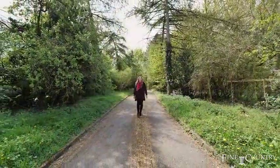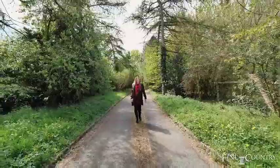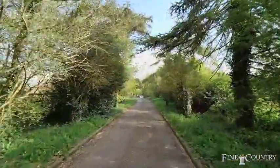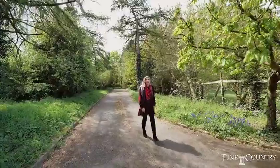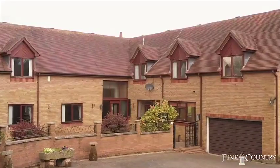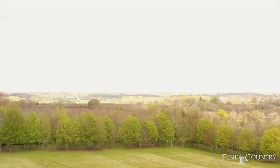Fine and country Leamington Spa. Today we are in Radford Semele, 2 miles from Leamington Spa, tucked away down a sweeping driveway, stood in 9 acres of mature tree-lined grounds, offering both privacy and spectacular Warwickshire countryside views.